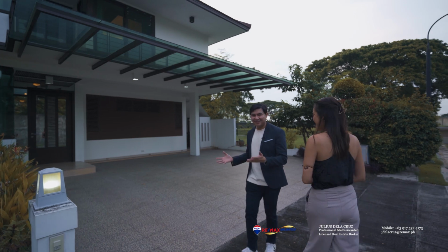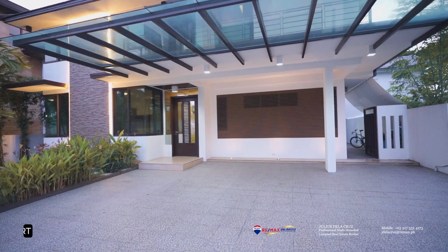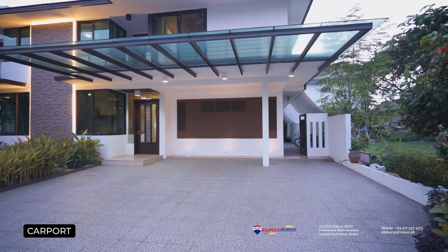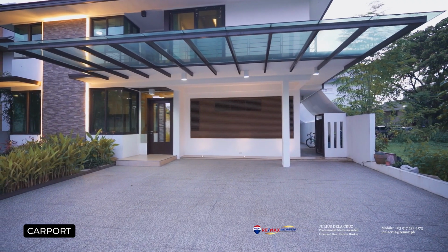So now back to the home. It starts with the beautiful frontage, as we mentioned earlier. And then you have this nice carport. You can fit around 4 cars here. 4 cars, perfect for a big family. Yeah, it can fit several SUVs if you will. But simple mid-sized cars would fit as well.